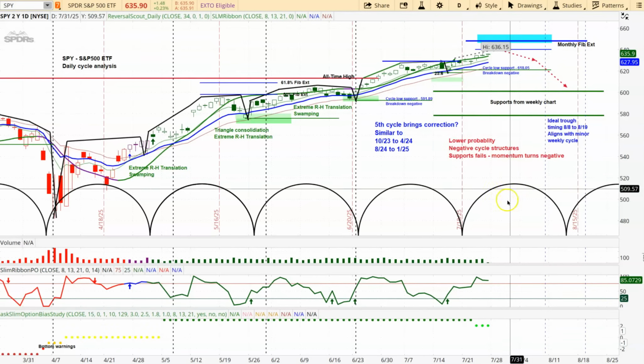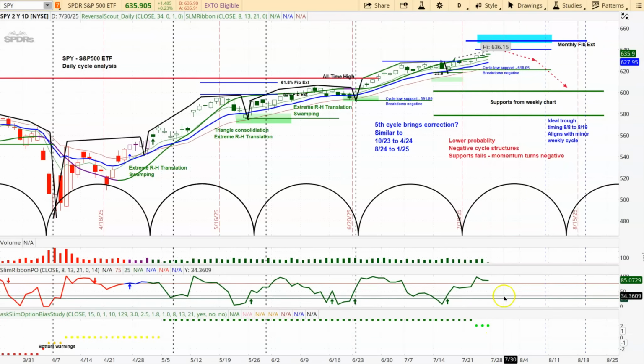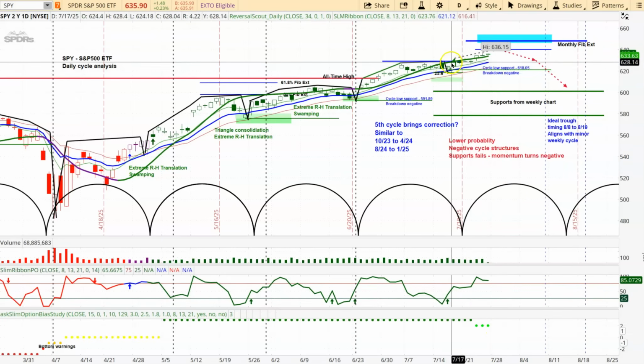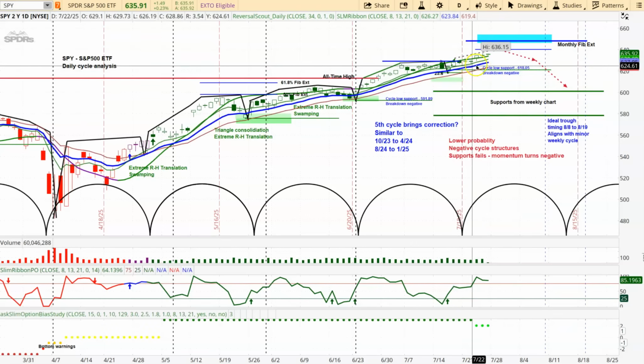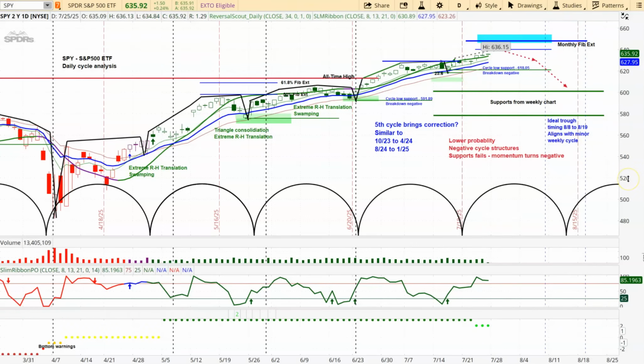You would start to get this turn red over here. This would turn neutral or red over here on the option bias indicator. You'd get the reversal scout rolling over negative. It would pierce below the slim ribbon. All of those things would happen, and we would begin to get readings on our market condition monitor, which I'll show you in just a few minutes. So this is the negative scenario.